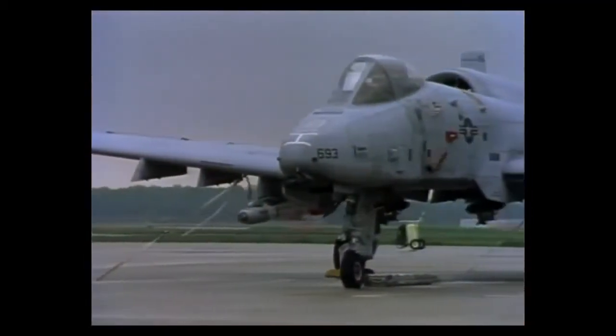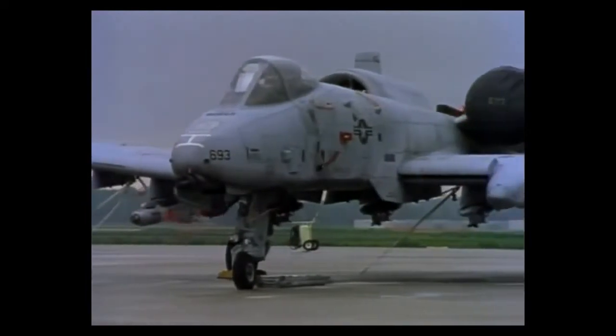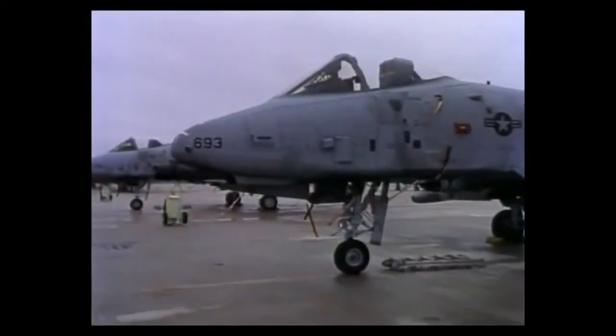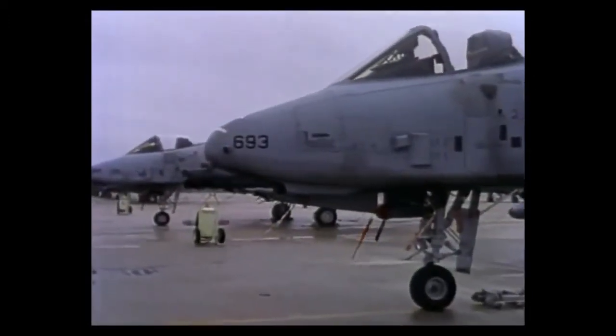A sight becoming more common throughout the American military, a complementary mixture of full-time Air Force personnel and Air National Guardsmen combined to keep planes like the Warthog in a constant state of readiness.